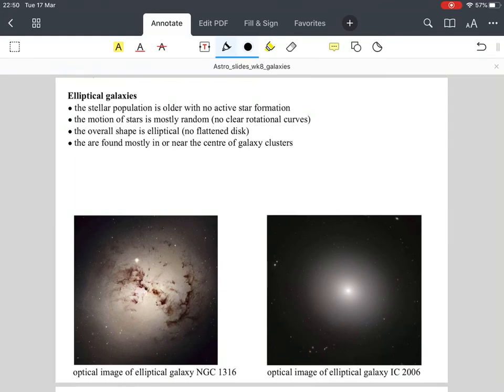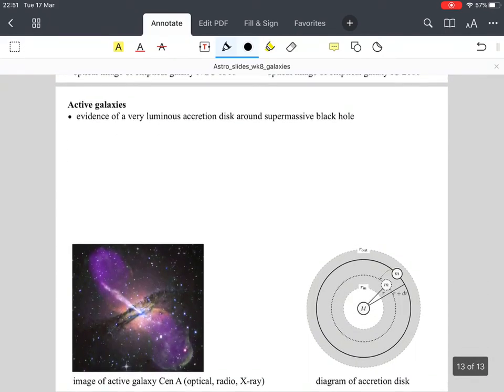So when you look at this population of stars, it is mostly old. You don't see really any evidence of any young stars. The motion of the stars is random. You don't see this clear rotational motion that you would see in a spiral galaxy. And both of those, you could argue, are evidence that they are the result of a merger. And the other bit of evidence, which is maybe more compelling, is that they are found in these denser regions of galaxy clusters where you would expect a higher number of mergers.